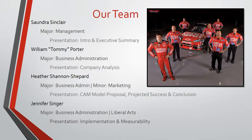Jennifer is in her final semester at LCSC. She is working towards her bachelor's degree in business administration and associate's degree in liberal arts. Today, Jennifer will be explaining how cross-channel integrations can be implemented in Office Depot's strategy.